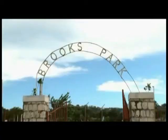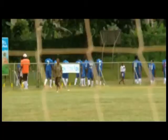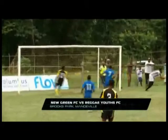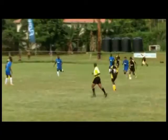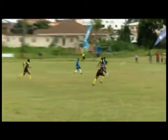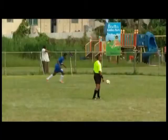New Green welcomed Reggae Youths to Brooks Park in cool, cool Mandeville. The musicians serenaded the hosts with shots from all angles from the opening whistle. Luckily for New Green, Reggae Youths were largely off-key. They were firing blanks. New Green came to life and gave as much as they got, shooting tamely and waywardly. They managed to hit the crossbar, but that was the closest they would get to scoring.